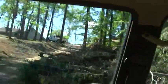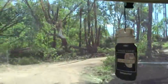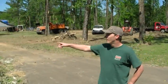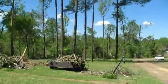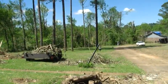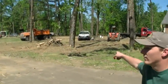There's the Joneses, and they had a tree in their house. You can see the walls already missing. And then we're going up the hill to the Hoffmans. All this right here used to still have trees. There's a thick forest. We've cleaned a lot of this up yesterday. Yeah, I raked this entire yard, actually.